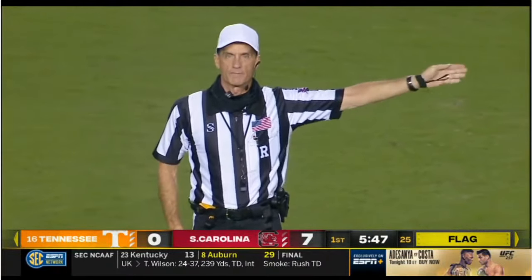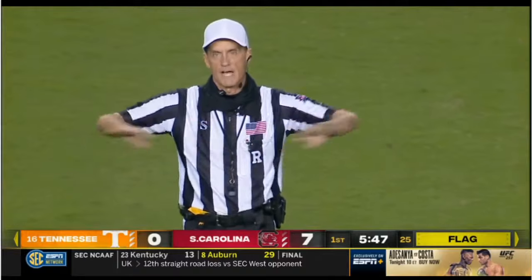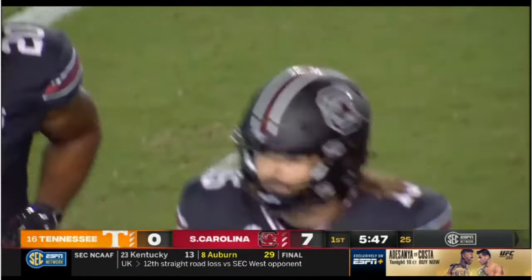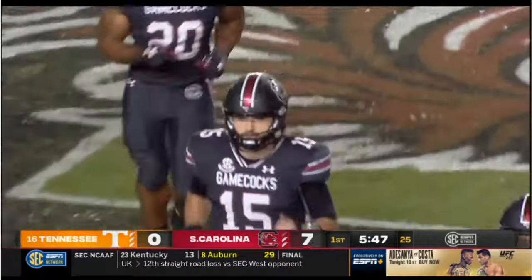Holding on the offense, number 54. That penalty will be declined. 4th down. That's Javon Gwynn, a redshirt sophomore from Charlotte.